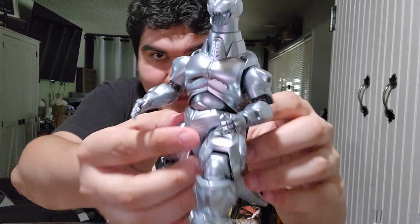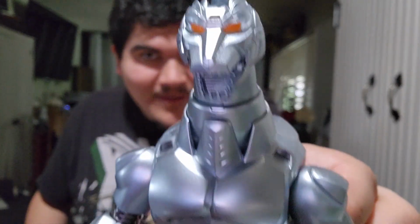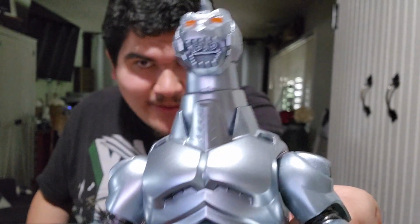Wow, it's amazing he can move at all like this. He didn't move like this in the movie. Look at that. Oh, that's insane. That's incredible. Paint job. Yeah, look at that. Look at the detail in the mouth. Wow. Insane. Absolutely insane.